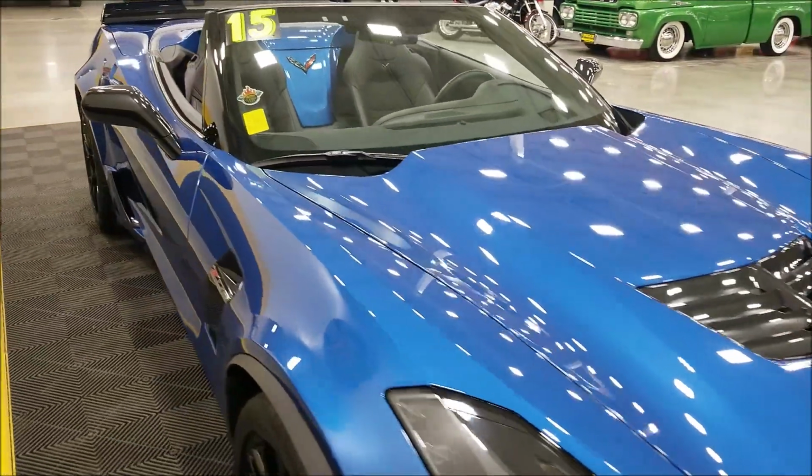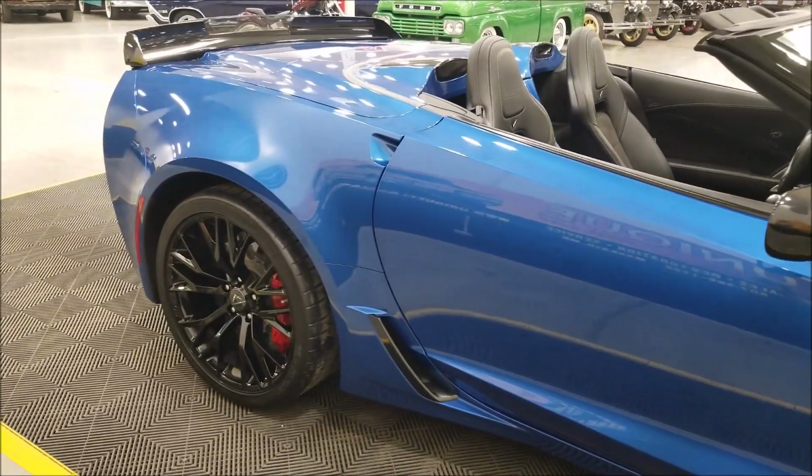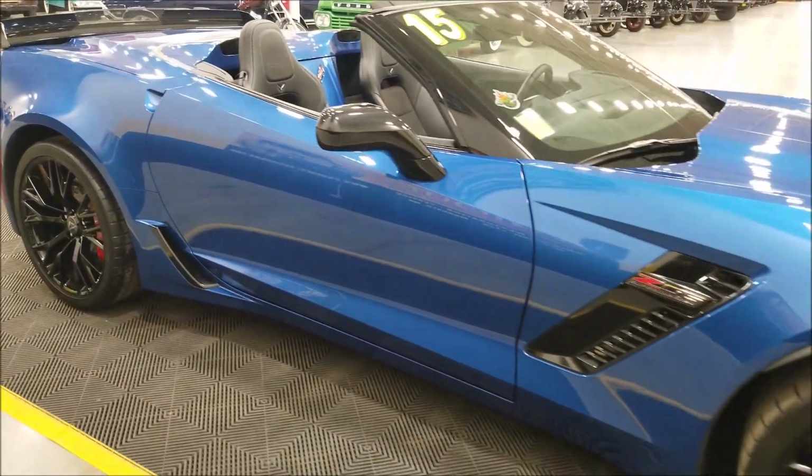Carfax is clean title, no accidents indicated. This car is just what you'd expect, a little over 5,000 mile car.